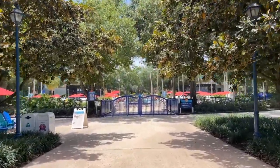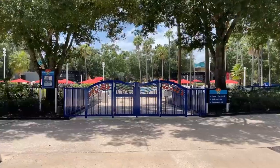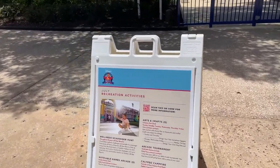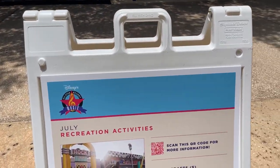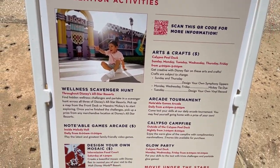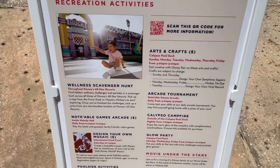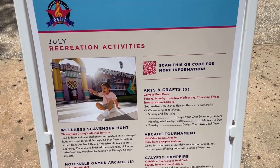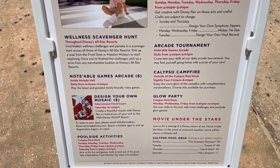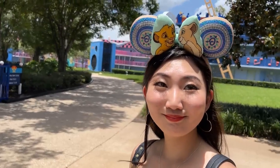And I guess we're gonna find out why it's called the piano pool very shortly. Yeah. Oh, is this the same thing that we saw earlier? Recreation activities. Oh, this is for the month of July actually. You can see here they have a scavenger hunt. They have a video game tournament at the arcade. Design your own mosaic. A bunch of arts and craft activities, a campfire, glow party, and of course movie under the stars. A wide variety of activities to keep yourself busy.